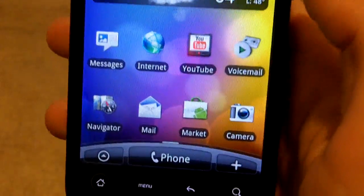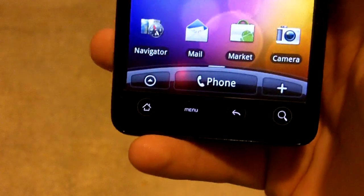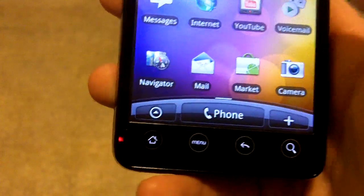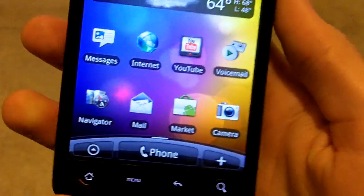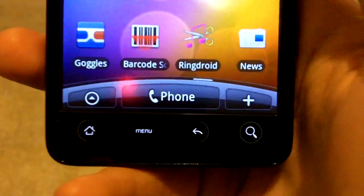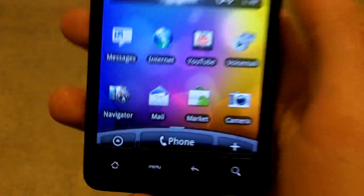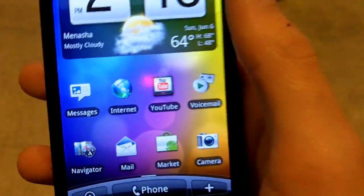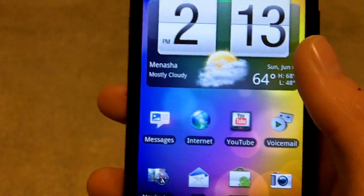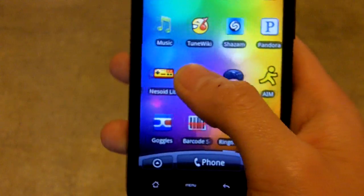There's a lot of different things. You can do speak to text, speak to search. You can just do anything. You've got the Android Market, Mail, I don't really know. There's too much to show you, so I'm just going to go over a few things. The Android app marketplace is very nice because they're not as restricted. They kind of let everything into their little app store, whereas Apple wouldn't allow things like emulators. Android does, so it's very nice.